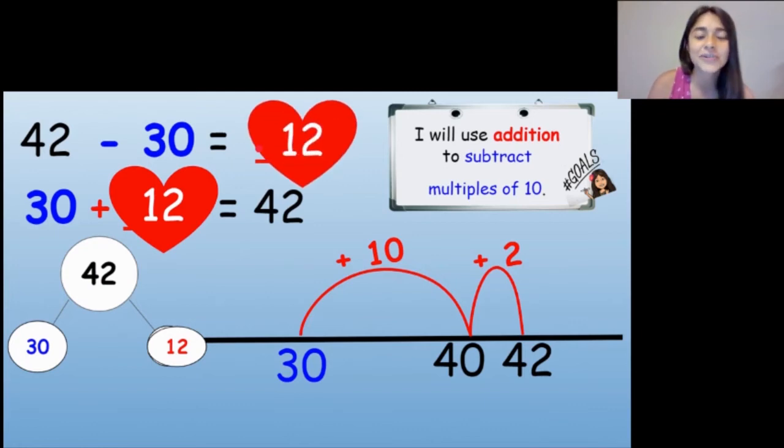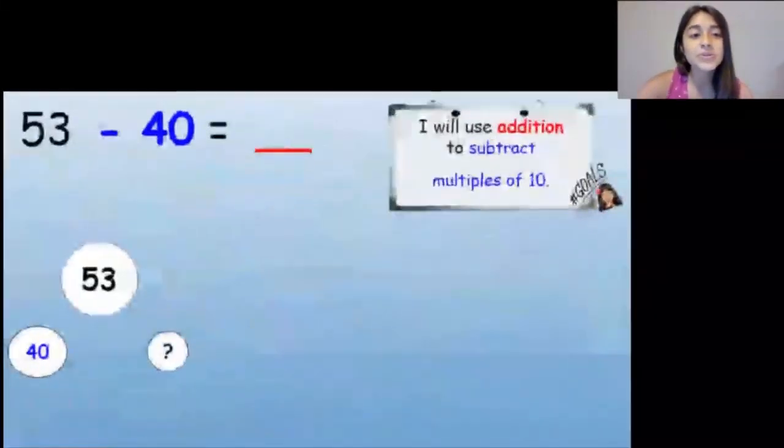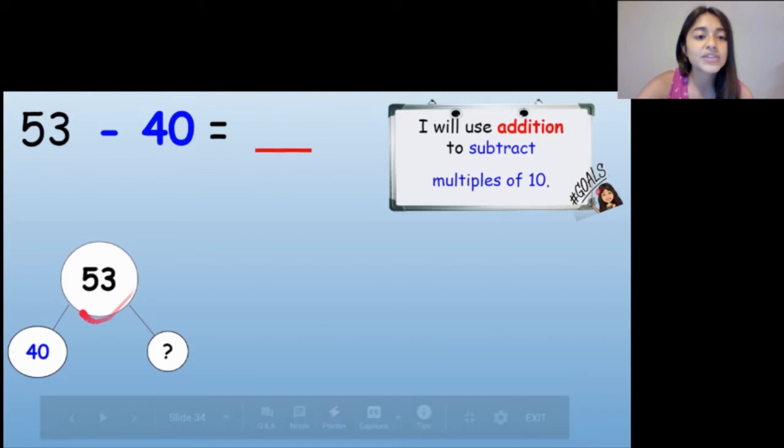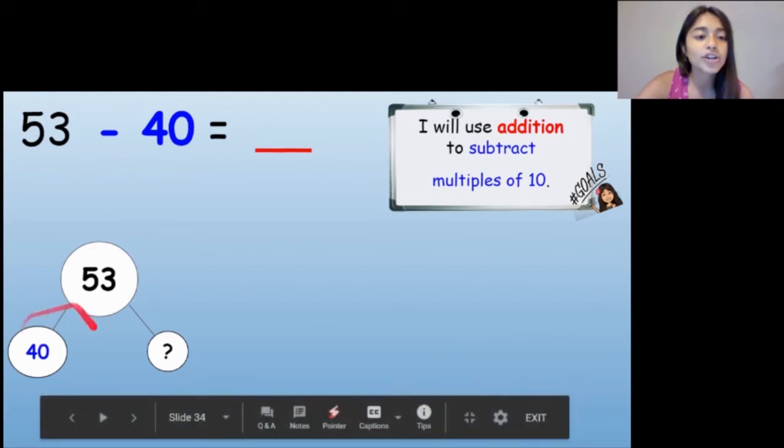And now, how many did we have to add all together? We had to add 10 and we had to add 2. What is that together? Yeah, 12. So over here, this missing part is 12. And this missing number up here is also 12 because 30 and 12 together make 42, which also tells us that this missing number up here is also 12. Let's go ahead and try another one. Here we're starting at 53 and we're taking away 40, a big multiple of 10. So we have 53 and we're taking away one group of 40 and this other part is left over. Can you tell me the way to add?